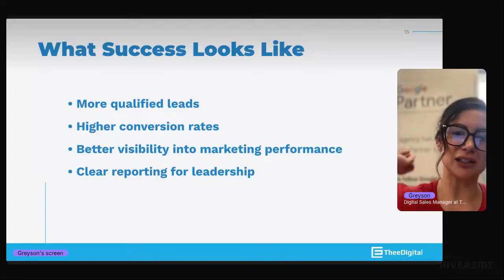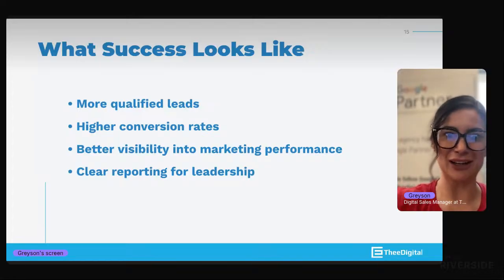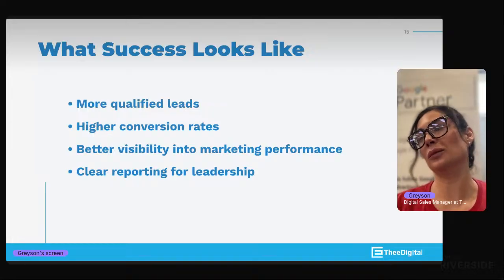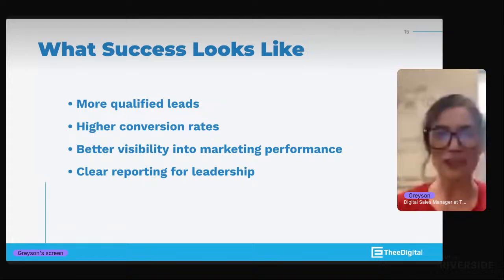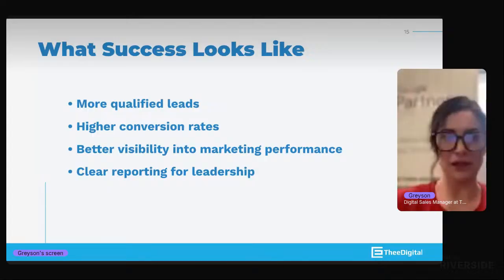So again, you're not just dumping barrels of money into a marketing campaign and crossing your fingers and hoping something works. That's kind of like dumping fire on it and watching the money burn. No, no, no, no, no. We're going to track everything. Your dollar is your hard-earned dollar. Why not track how it's being spent and what the return on investment of that spend was?